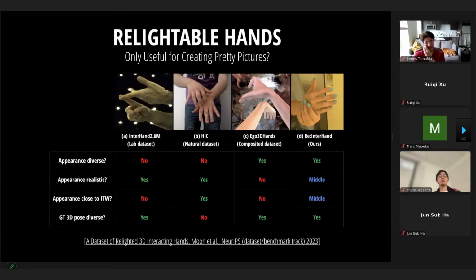And you may wonder what the use case of this relightable hand is. Of course, we want to create pretty pictures seen in VR, but this is not the only end goal. We found that the quality of synthetic hands is getting so much better. Why don't we use it for more downstream analysis tasks? In particular, we figured that, especially for two-hand interaction, there's not much public dataset available. By the way, this is a newly accepted paper this year, and we are going to present and also release the data soon.